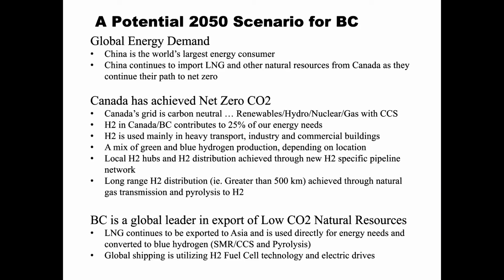And those pipelines would be hydrogen specific, so designed for hydrogen, which is at this point a high stainless steel alloy type piping. However, for hydrogen distribution over large distances, let's say we wanted to move energy across the country as we do in the Trans-Canada pipeline, well, that's the next point, the long range hydrogen. We would continue to use our natural gas transmission and then convert it to hydrogen at the location or the hub where it's needed. So that's my view of how the hydrogen distribution evolves.